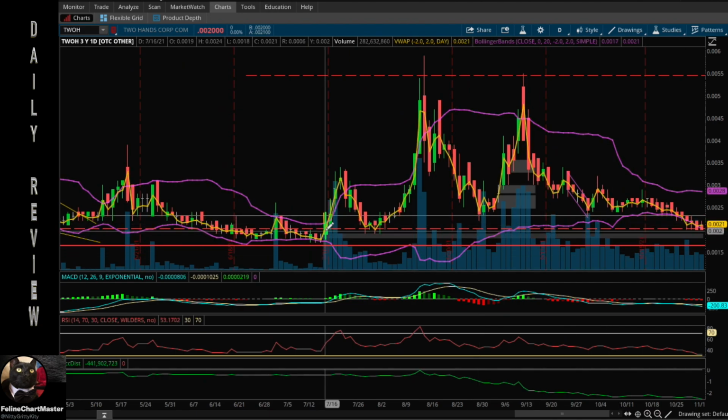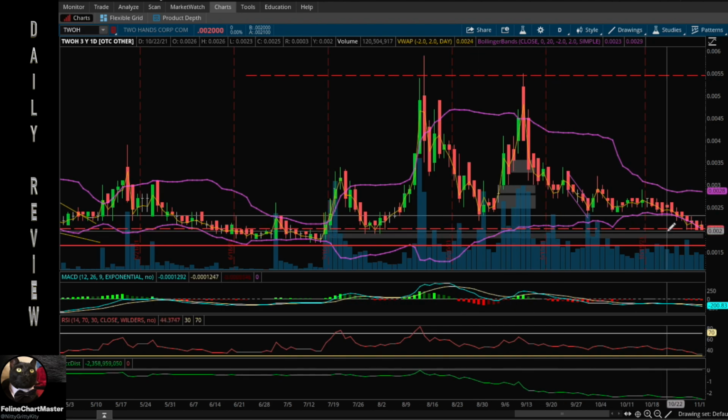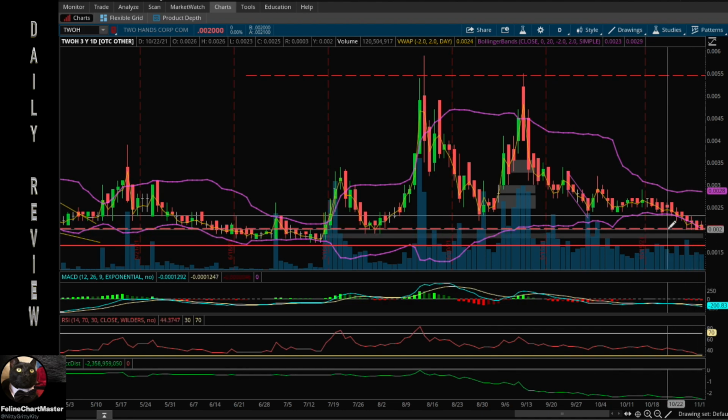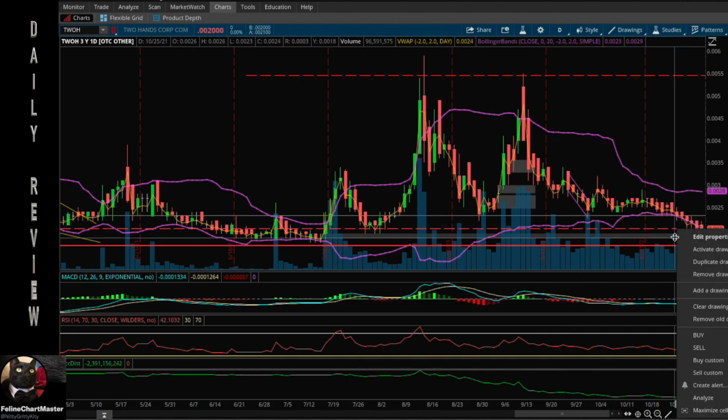So if a lot of the volume is existing above this area, that area is going to act as extreme support, which you're kind of seeing over here to the extreme right, 002. It's stuck around that area for the last couple days. So could it dip even further, 0019, 0018? Absolutely.